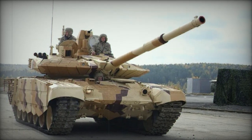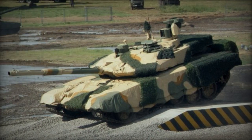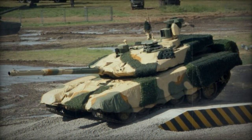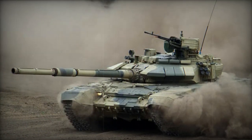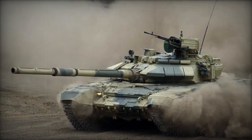The first batch of these tanks began delivery in 2019, and they continued to be supplied to the Russian Army in subsequent years. Notably, the T-90M participated in the 2022 Russian invasion of Ukraine and was considered the most modern tank in the Russian Army's inventory at the time.